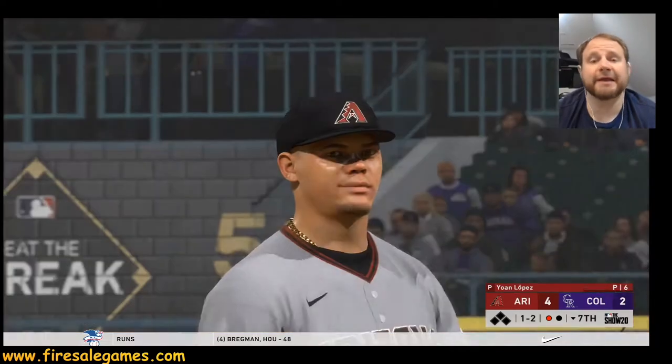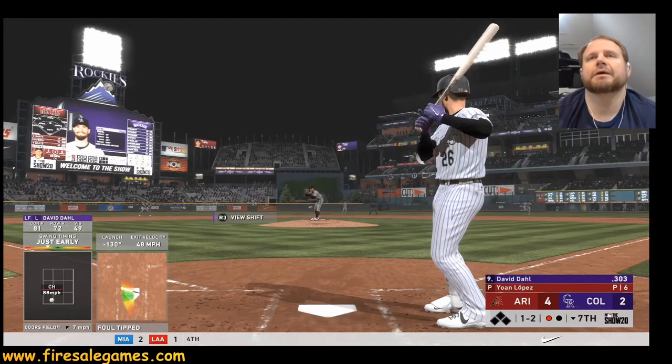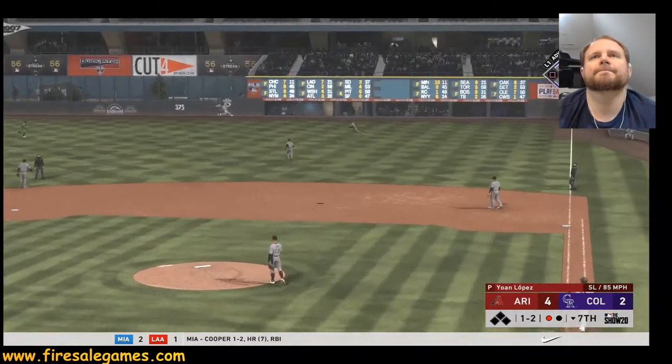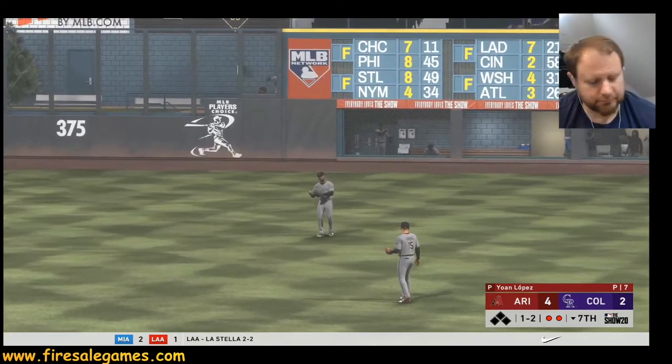Two changeups. I can't handle the changeup though. Ball. If anybody ever plays me in Diamond League, hit me up with changeups because I can't hit them. Pulls this one into the air out into right field. Damn it. Marte is under it, and he makes the catch for the second out.